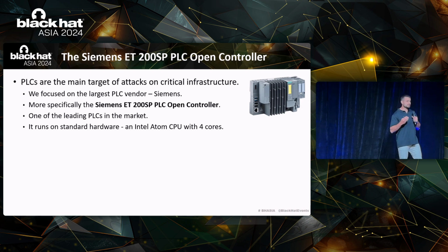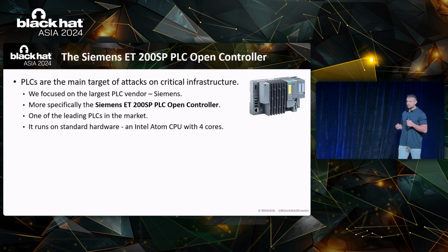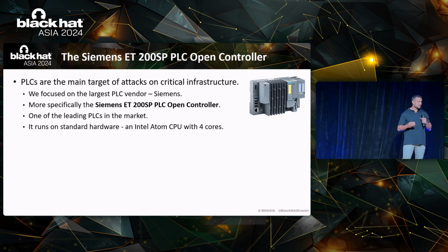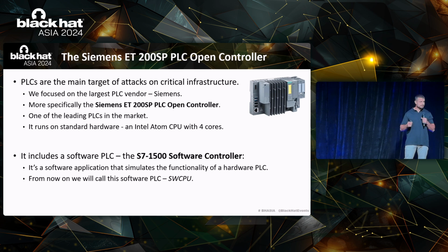It was specifically designed to match the growing needs of Industry 4.0, and it serves as a platform for modern software applications. It underwent some serious design changes which opened it up to new attack vectors and methods, and it also runs on standard hardware. In this case, it runs on an Intel Atom CPU with 4 cores, and it's one of the leading PLCs in the market. It also includes a built-in software PLC, which is called the S7-1500 software controller. And basically, it's a software application that simulates the functionality of a traditional hardware PLC. And just to be concise throughout the talk, we'll call it the SWCPU.